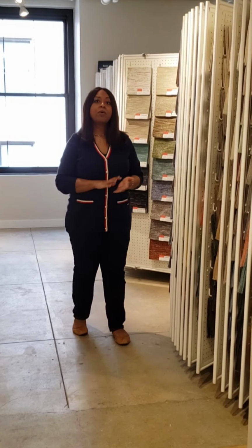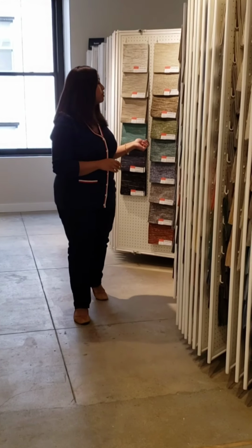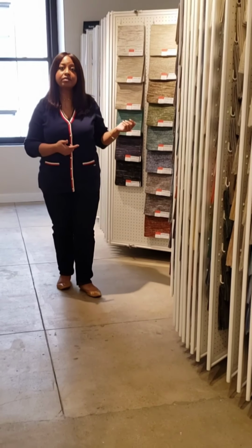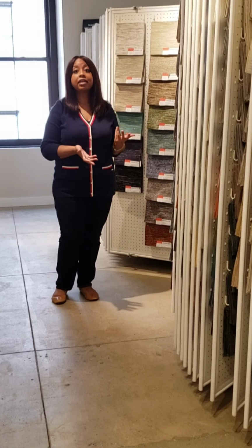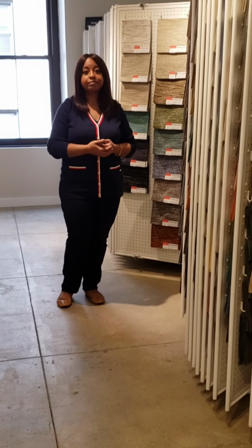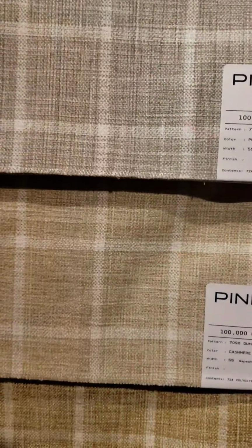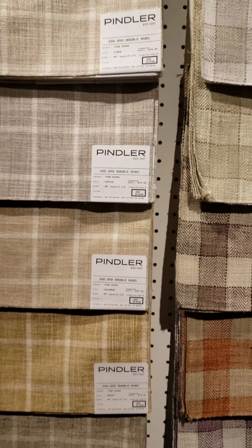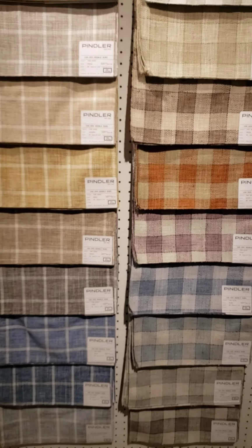Continuing on, this bay displays one of our most popular categories that many designers know us for, our upholstery weight fabrics. This includes chenilles, textured wovens, and a wide variety of performance fabrics that exceed 50,000 double rubs. This takes us over to this side where we have our checks, plaids, and stripes, which coordinate very well with our upholstery weight fabrics.